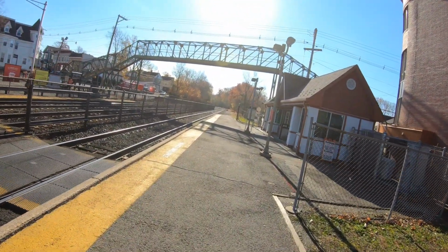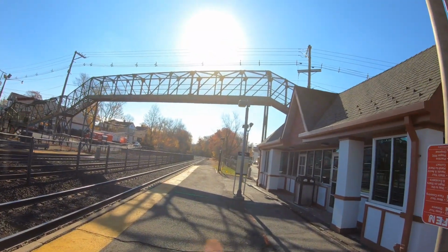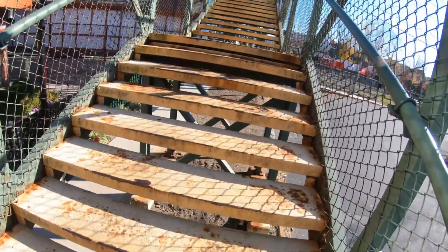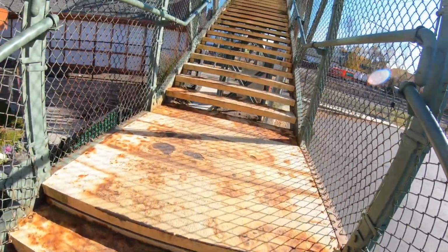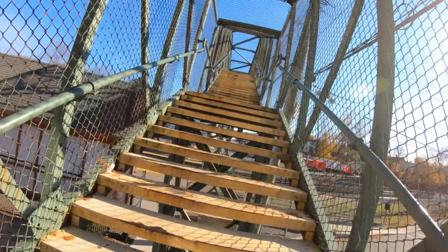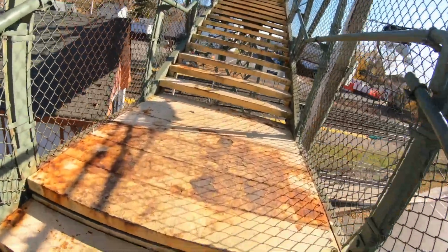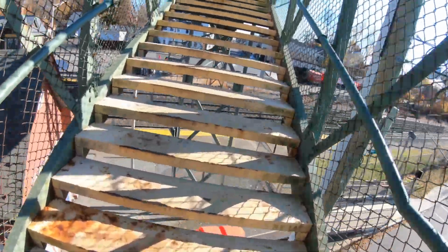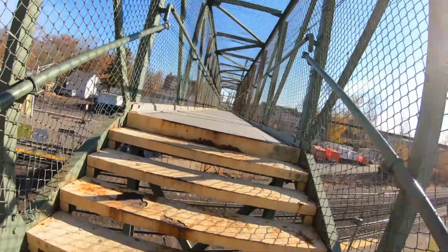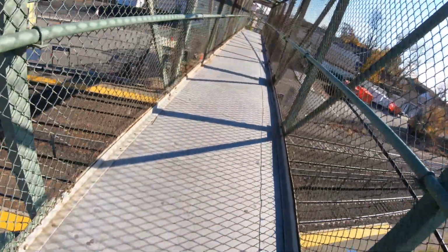We'll go up over the walkway, take a closer look at the station house on the outbound side. Rust on the steps, but it's more cosmetic than structural, I think. The side structure is fine. Really unique. And this deck looks like it's new.